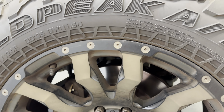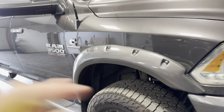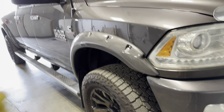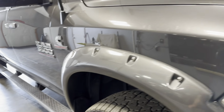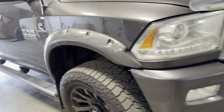But the calipers, what happens with calipers, they wear out. You've got your pins that you've got to service at 200, but the calipers have their wear as well. Well, I'd advise you to service your pins every 100,000. So 100, 200, now you have 300. Just put new calipers on it. The pins are one thing, but the actual cylinder, they start wearing out.